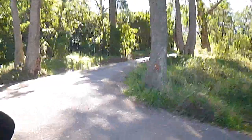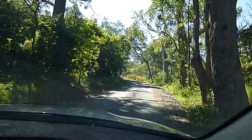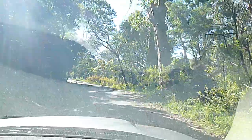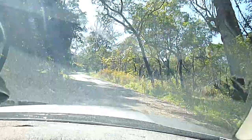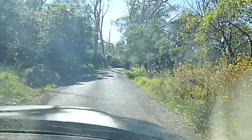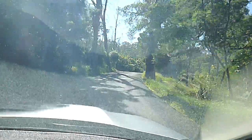So we have conquered Bowral Lookout, and we're just about to hit Gibraltar, and then it's straight down into Bowral. What was that hotel? Royal Hotel? Yes, straight down to the Royal Hotel for lunch. I'm feeling a little bit peckish. The morning's gone quicker.